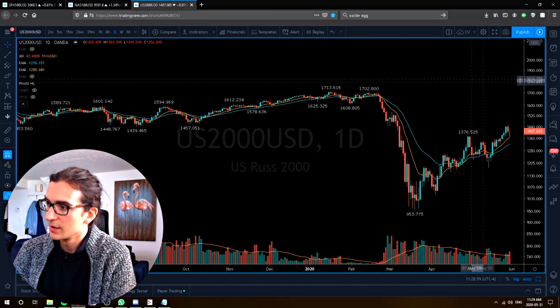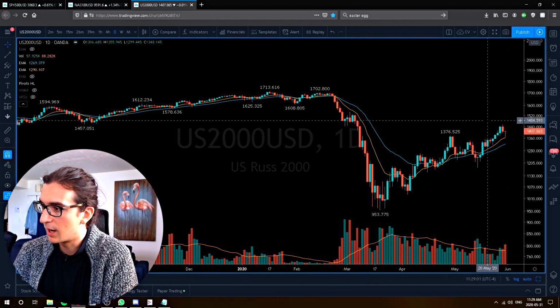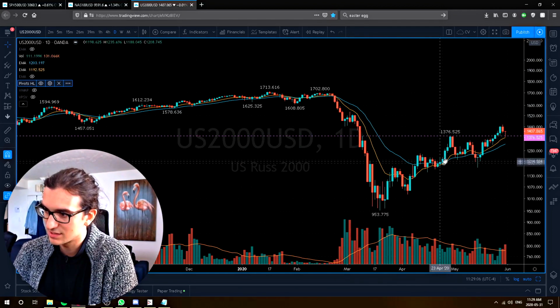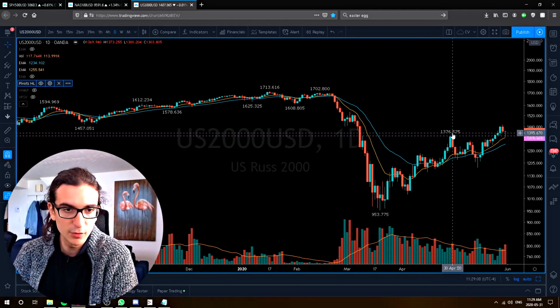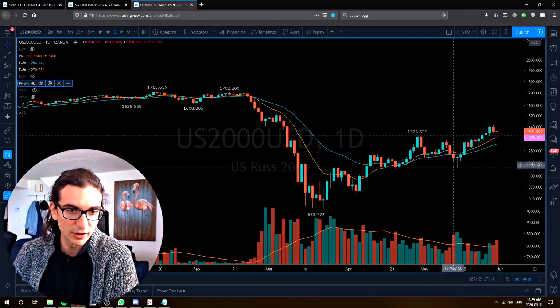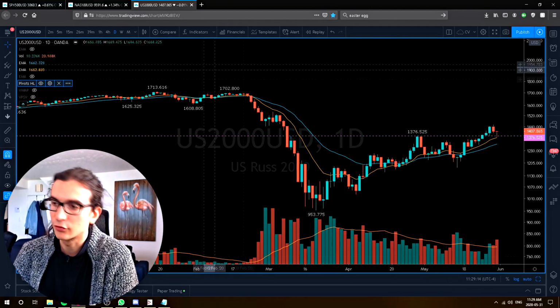The Russell 2000 here, we're looking up at resistance. We managed to get back above this 1376 resistance that had formed. It was a very impulsive move up, resulting in a nice two-legged pullback that got no follow through, and now the bulls are back in control in the short term here.